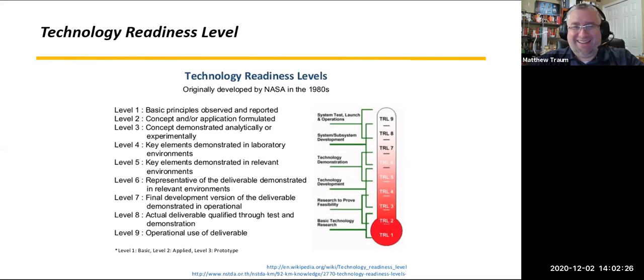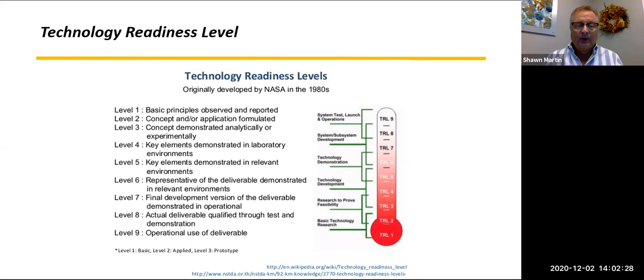Okay. So level one is basic principles, just basic concept. That's a lot of university level work. Level two and level three, it's all basic university level work, concepts, analytics behind it and such. As you move up into the 4, 5 and so forth, you're actually starting to produce prototypes. And prototypes in lab environment for 4, just key subsystem prototypes. And then in subsystem development and demonstration relevant environment for level 5.